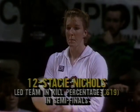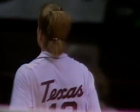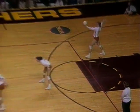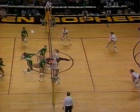Texas won the first game 15-4. We are now in game 2, and Texas is still pouring it on. Now it is 8-3. Hawaii has already used up 1 timeout, and everything is going right for the Lady Longhorns. The Horns are in white, Hawaii in green.